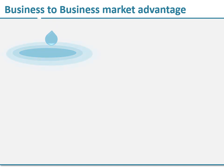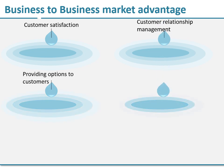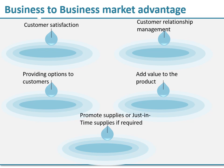Business-to-business market advantage. Customer satisfaction, customer relationship management, providing options to the customers, add value to the product, promote supplies or just-in-time supplies if required.